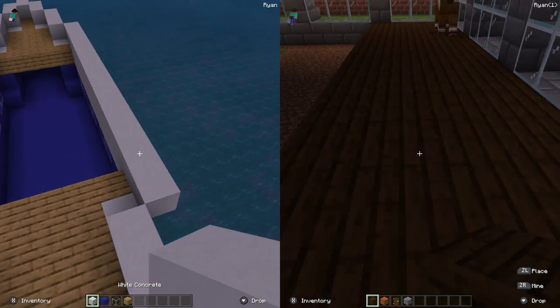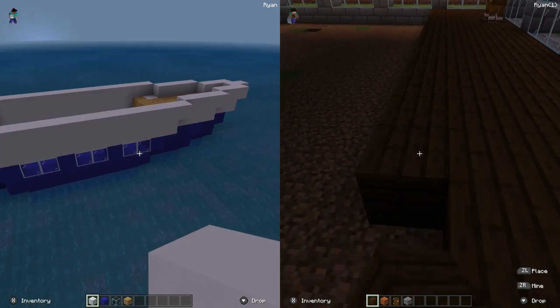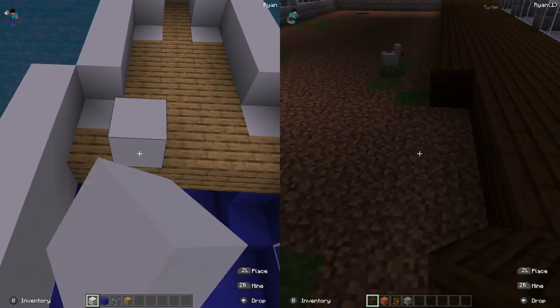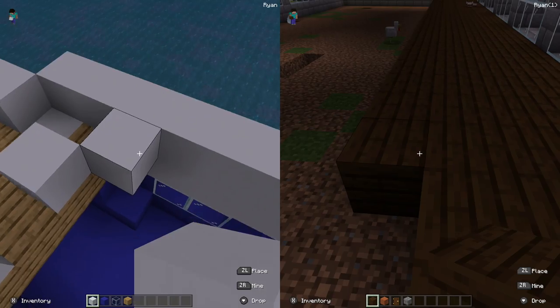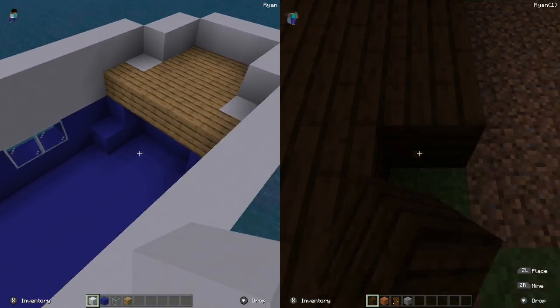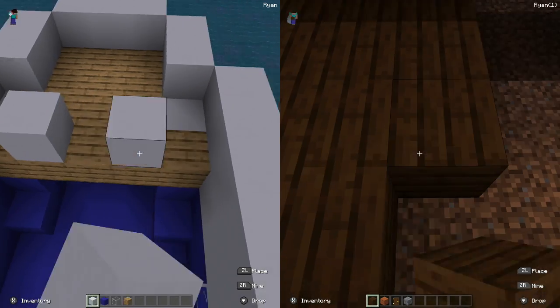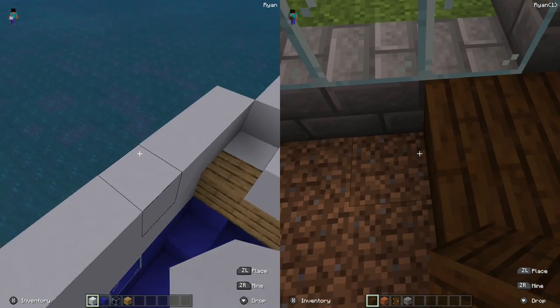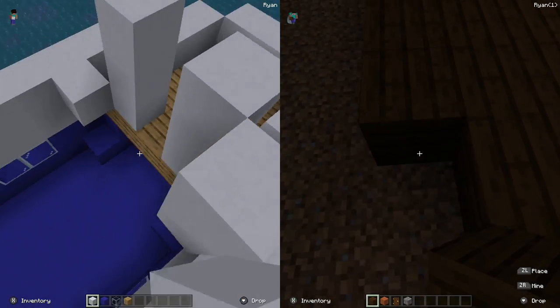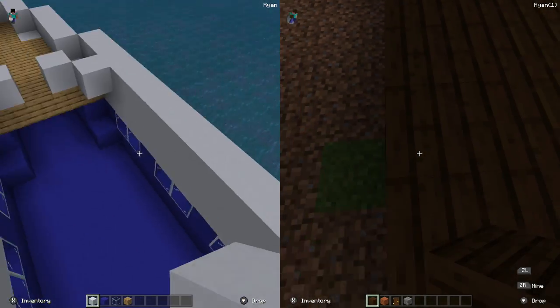Stay! Alright, so we're gonna have a front deck and a back deck, just like that. And then right here, it's gonna be the entrance to the yacht, so we're gonna have a door like that. And then, same thing for the back, we'll have another door like that. So then what I'm going to do is build this up like that.